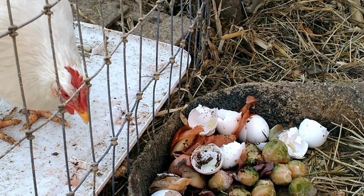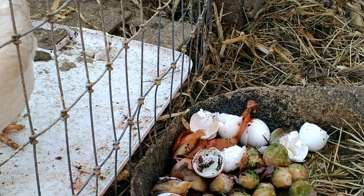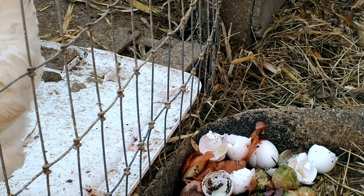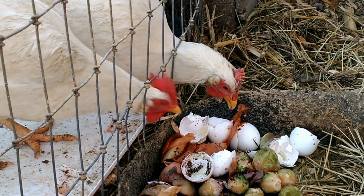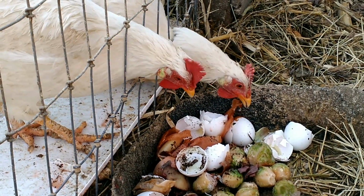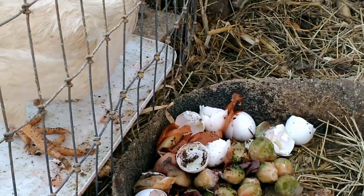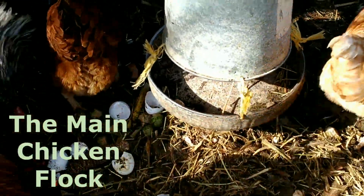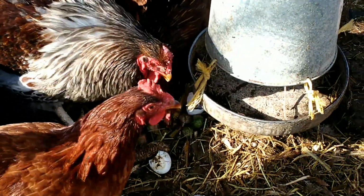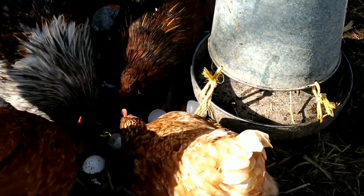Anyway, they're kind of gross. But the chickens, they don't mind too much. So anyway, smorgasbord for the chickens, kitchen scraps and stuff from the freezer. Pom Pom's group is excited to get some of the kitchen scraps also.